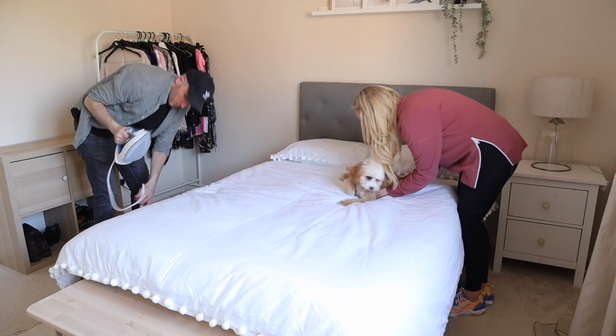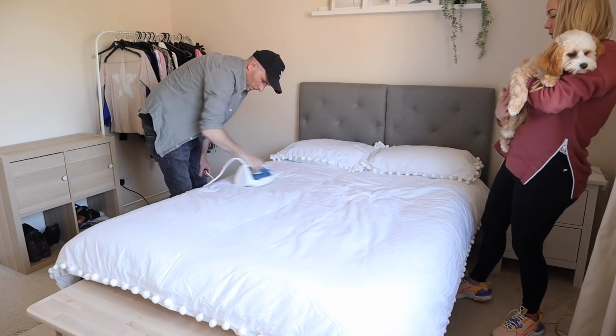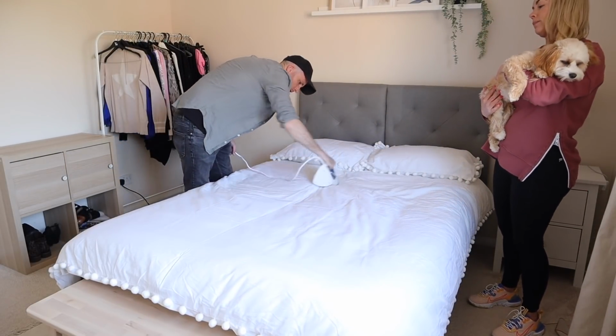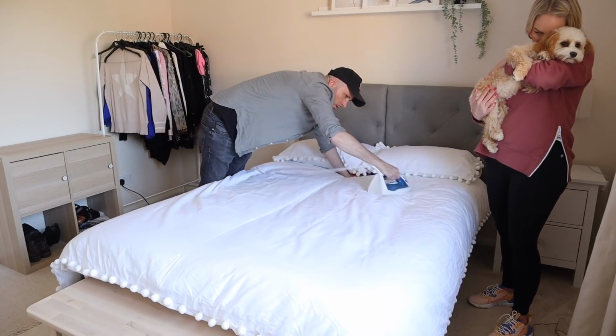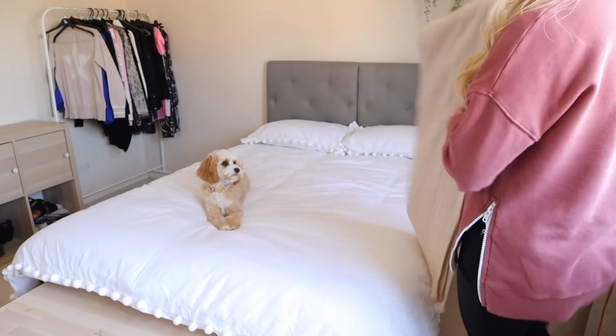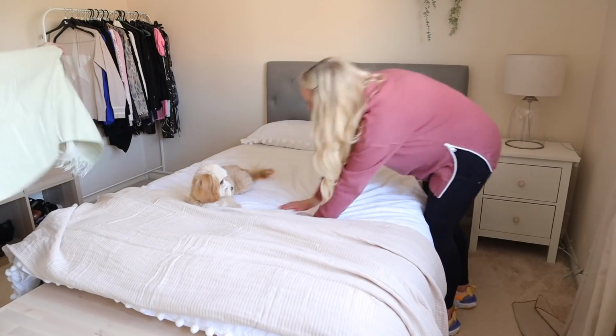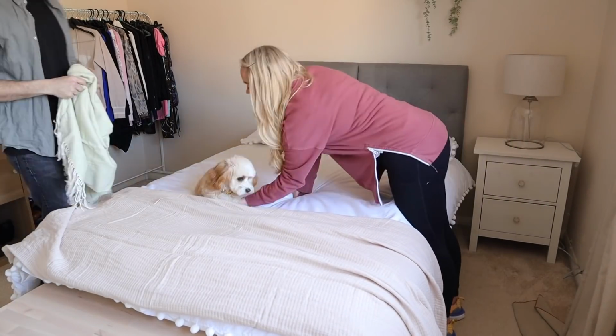And then we also added some new sheets. They were so adorable. They've got pom-poms all around the edges. Kiki kept wanting to sit on the bed as well, but Matt gave it a quick iron so that would look nice and smooth. And then we also added quite a few textures, so we added a couple of throws and quite a few throw cushions as well.